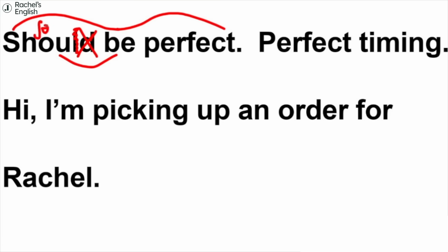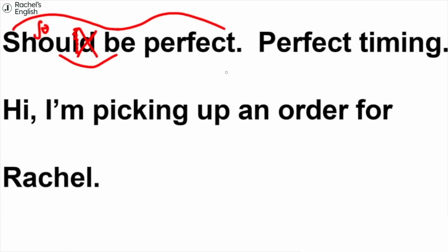Should be perfect. Perfect. And I do make both sounds at the end, K and T. If I was linking into another word that began with a consonant, then I might drop the T. But this is the end of my thought group, so I fully pronounce that ending cluster. Perfect.